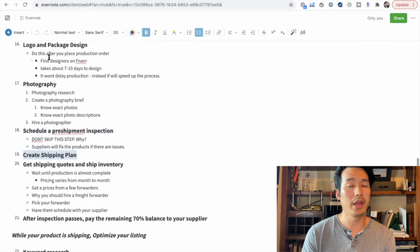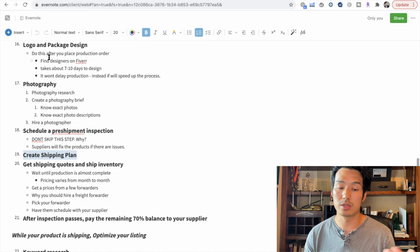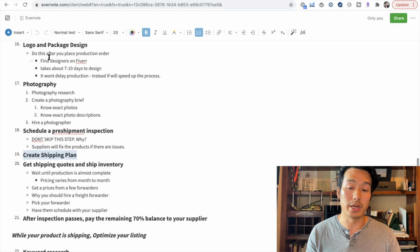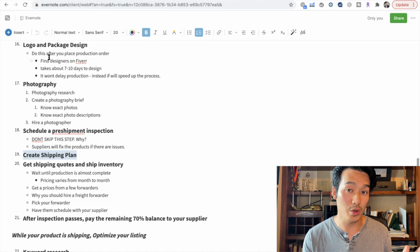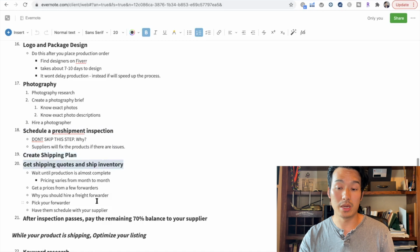Next thing you want to do is create a shipping plan. For some reason, Amazon is having an error with this, but you want to create your shipping plan to send your products to Amazon. When you're creating a shipping plan, Amazon is going to pick the location for you of where your products are going to go. So this is why you want to create your shipping plan now, and then send it to your supplier. Also, when you get quotes from your freight forwarders, you're going to know exactly where the inventory is going to go. So that's our next step, getting quotes for shipping the inventory.